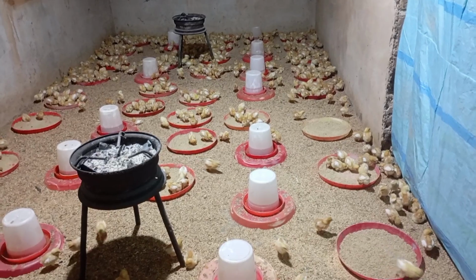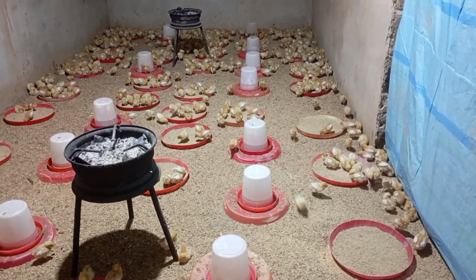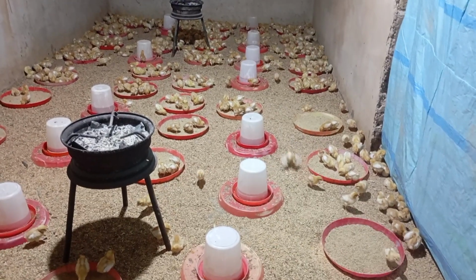Well, this is day 7. You can see that the pullets are doing fine. They are growing well.